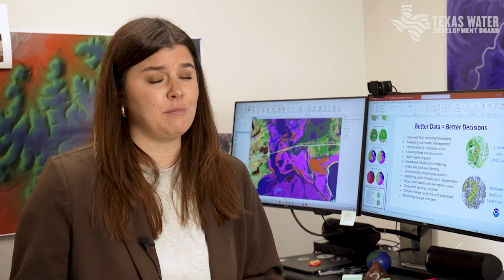I think it's going to touch interest everywhere. I mean, from people at state government to local government, even the general public. I mean, academia for sure. I think everybody could stand to benefit from this new land cover data set.